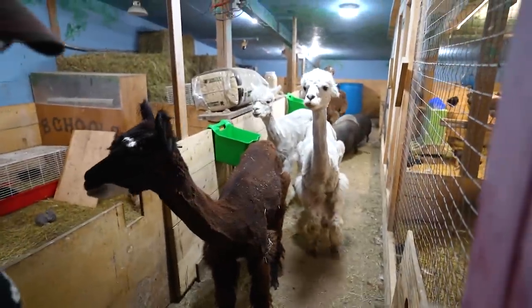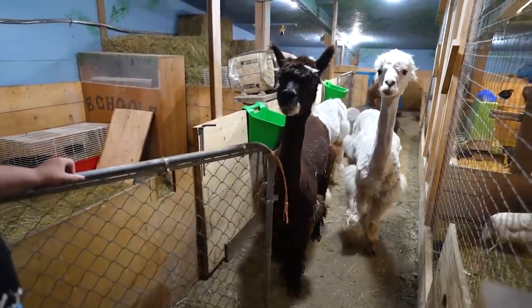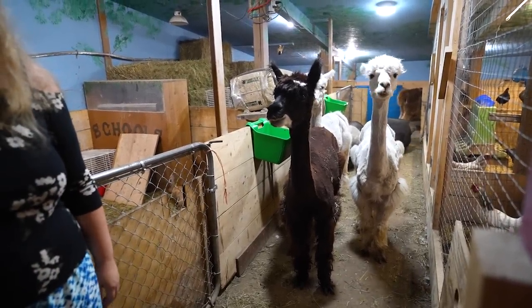Jasper was like nibbling my finger. Henry, would you like a cantaloupe? Jolene, would you like a cantaloupe? All right, alpacas are ready to go. There you go. They're lined up. Have your cantaloupe.